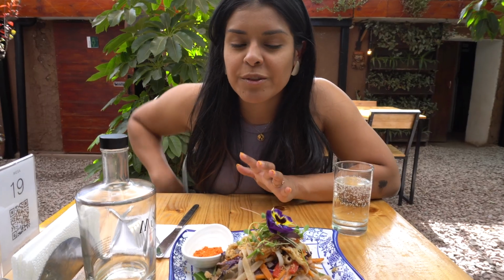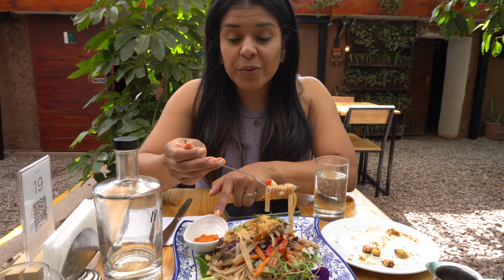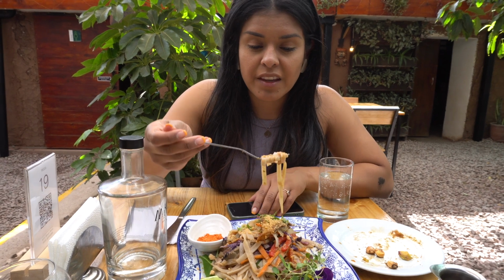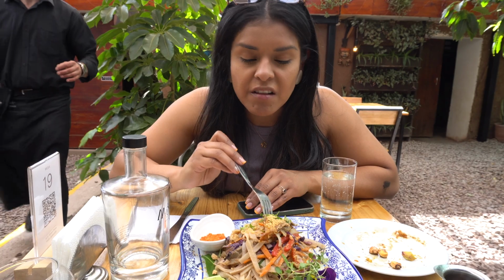Very yummy. The next thing that we're trying is their vegan pad thai. It looks delicious. I don't know what that is. Some powdered chili, but it was very spicy. The rice noodles are so good. Oh wow, look at that giant mushroom. The mushrooms have a very smokiness to them. The flavors are really good though.